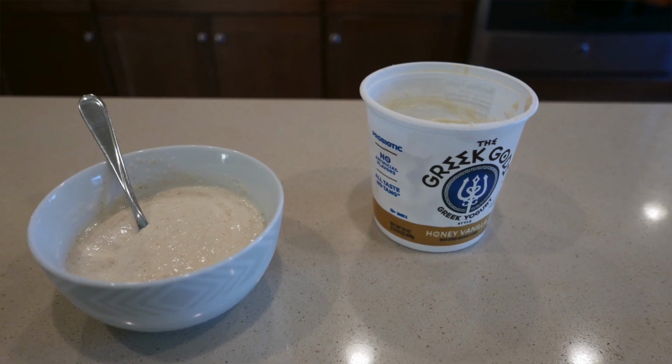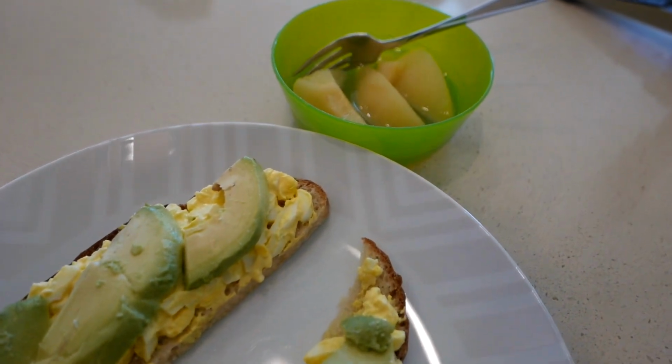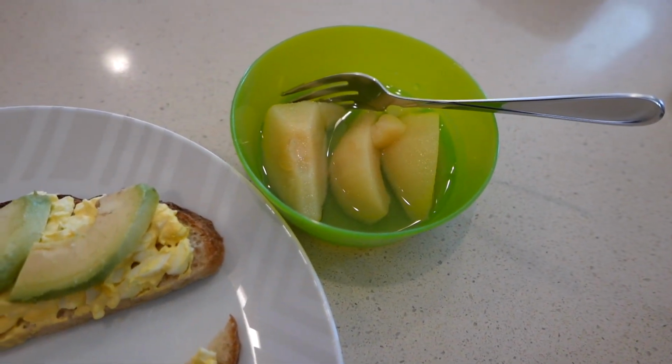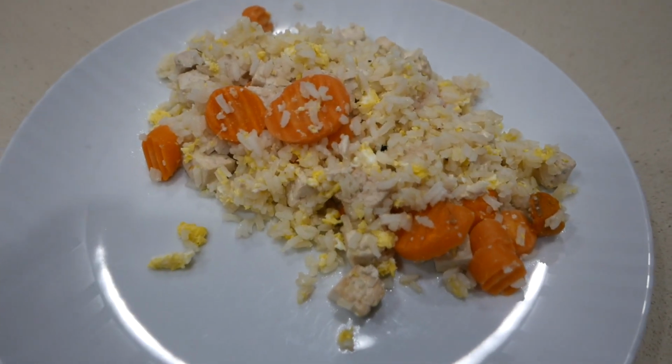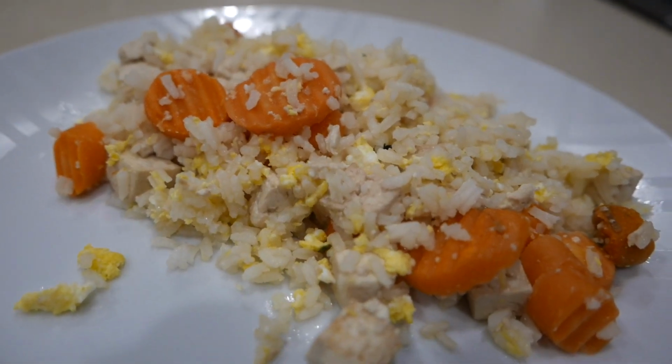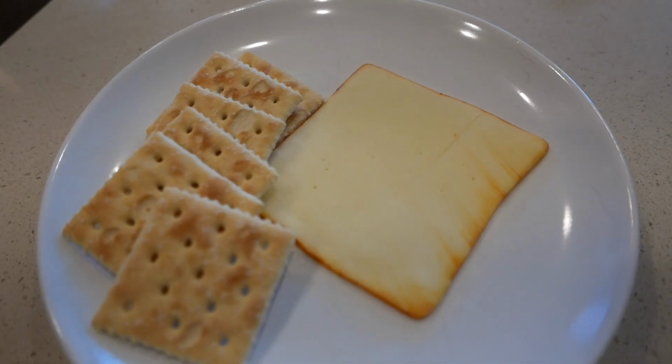For my last prep, I had cream of wheat with yogurt every day for breakfast. I made egg salad sandwiches with avocado, plus I had cottage cheese, canned pears, and potato chips for lunch. Then dinner was either fried rice or ramen with well-cooked veggies. Peanut butter toast, applesauce, and saltines with cheese were all good snacks.